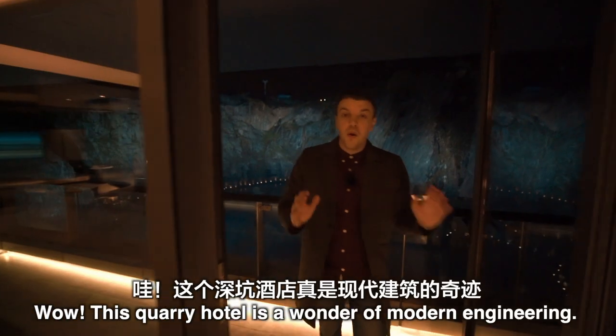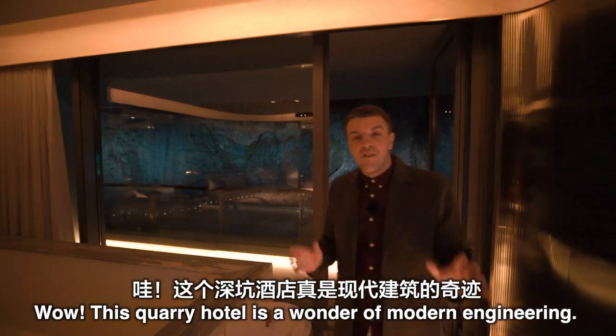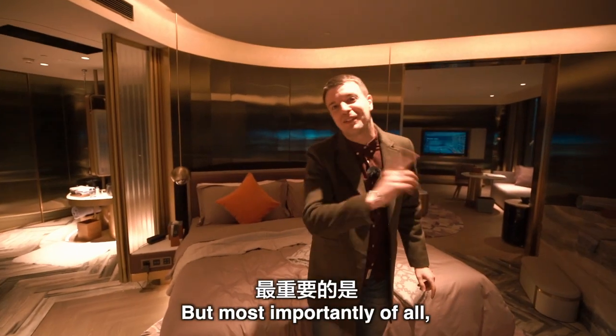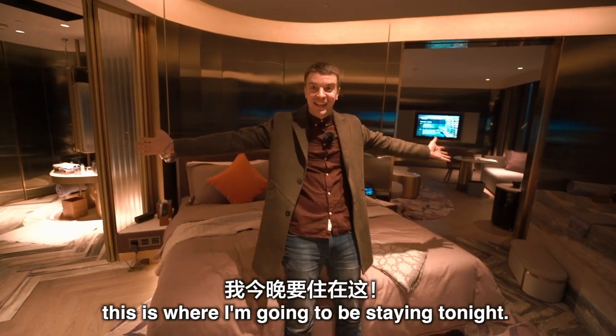Wowee, this quarry hotel is a wonder of modern engineering and it's the latest marvel amongst 中国建筑. But most importantly of all, this is where I'm going to be staying tonight.